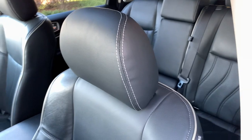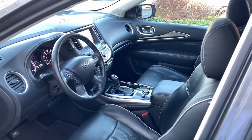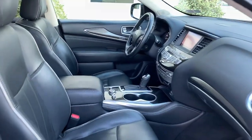Tastefully luxurious, yet boldly versatile. That's the QX60. See for yourself when you take it out for a test drive. Our professional staff looks forward to giving you excellent service.